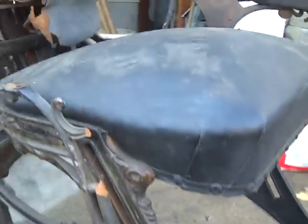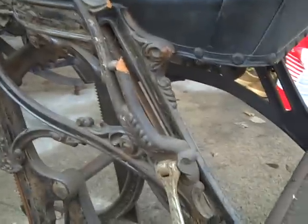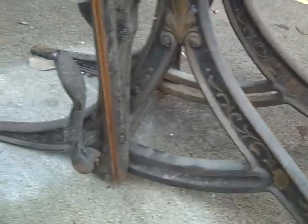It's broke off right here. I'm missing one of the armrests. You can see it snapped here and here, and it would have ran right there as that one is on that side. But the rest, start at the feet even, and I'll let you get a good look at this base of this piece here.